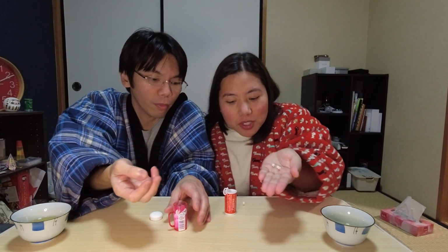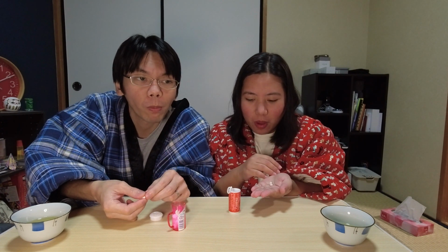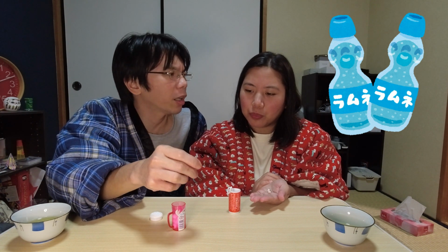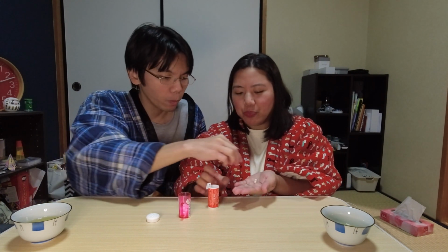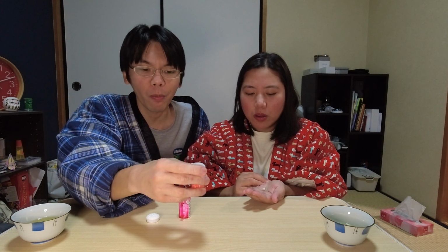I think this is cola flavored because it's kind of brown. Let's see. Yep, it's cola flavored. The name ramune is derived from a Japanese carbonated drink called ramune, which was inspired by lemonade, although the two are very much not alike. So this one tastes a bit citrusy, and this is cola flavored. You want to try? Very much like cola in candy form.